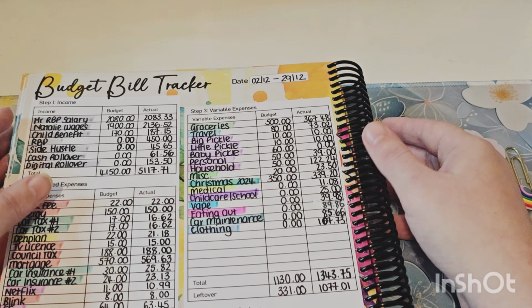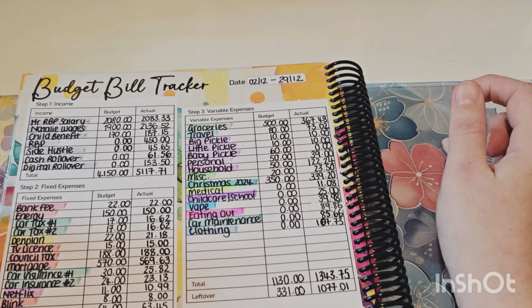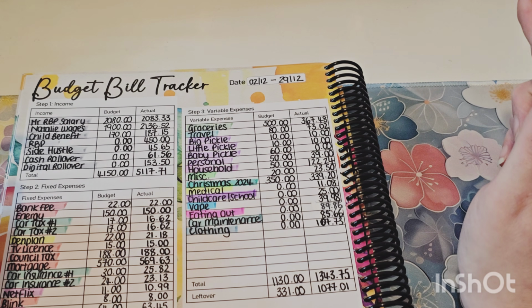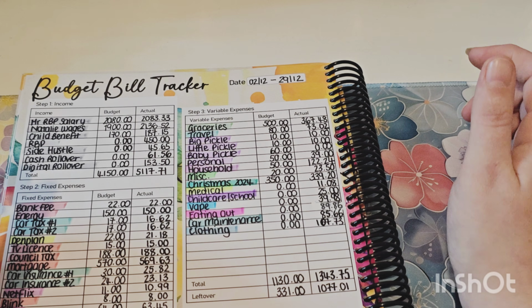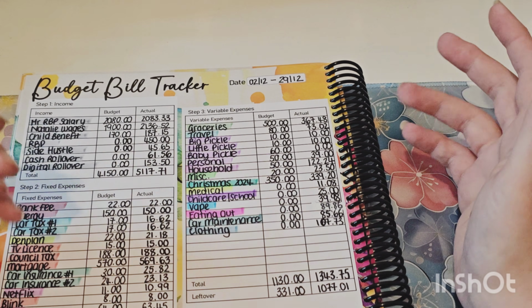So groceries, we budgeted for £500. We actually spent £367.48, so we were under budget for our groceries technically. I put in an order with Asda. It was about the beginning of December, but it was to be delivered on the 23rd of December. Basically, it was our Christmas food shop.